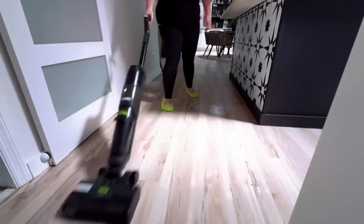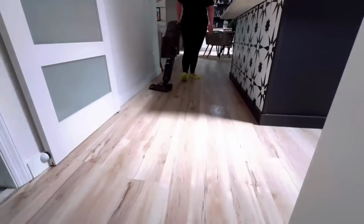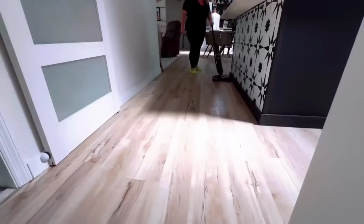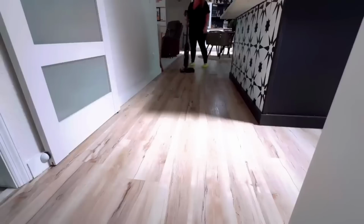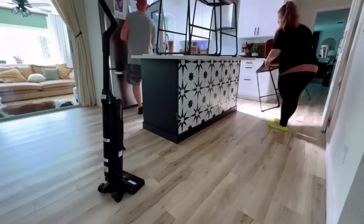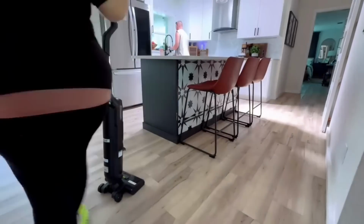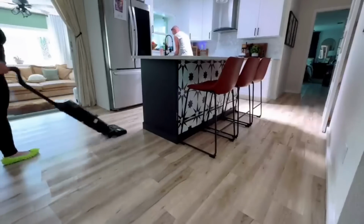So this is the Eureka. It is great. It works so well, especially on pet hair and little stuff. But I have tried them all because I often get people that ask about the Tineco or other ones, and yes, a lot of them do work great. So look into your budget, see what's on sale. Sales are always the best thing. I have not tried the Tineco, so I can't speak on that one, but for the most part, I've tried a lot of them and they all work really, really well.